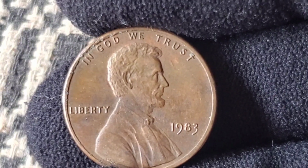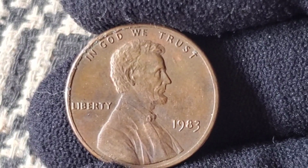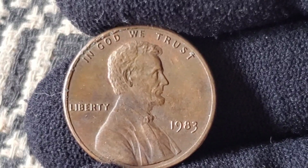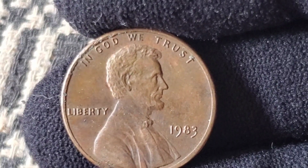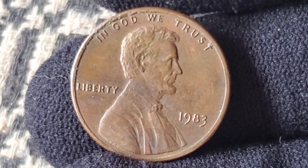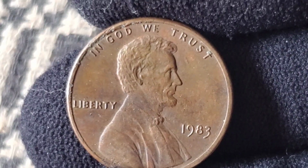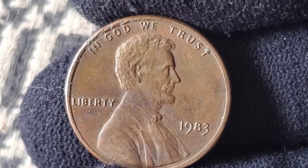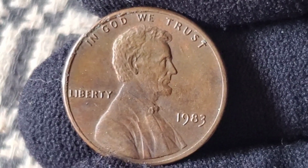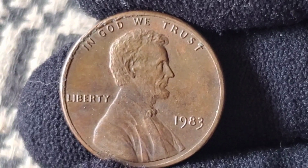Let's start with the historical background of the 1983 1-cent coin. By the early 1980s, the United States Mint had undergone significant changes in the production of the penny. In 1982, due to the rising cost of copper, the Mint decided to change the composition of the penny from 95% copper to a copper-plated zinc core. The shift from copper to zinc was a major event in the world of coinage.